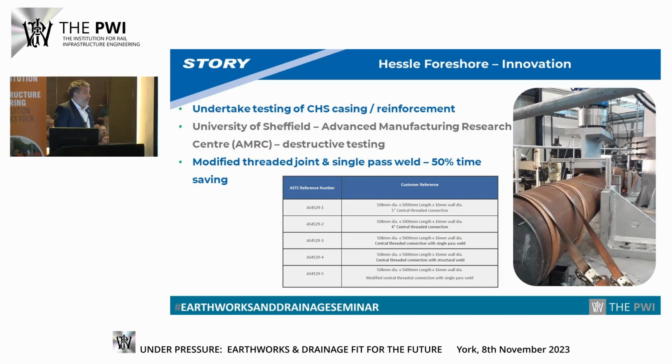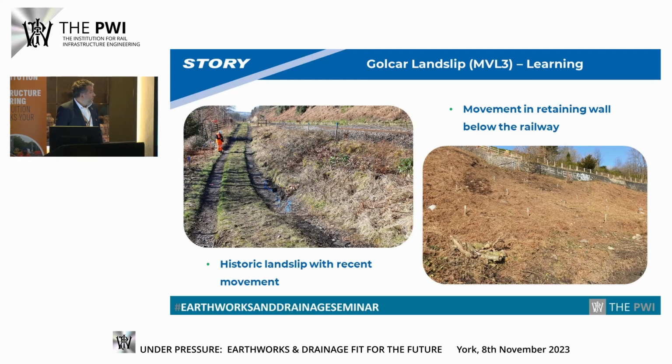Unfortunately, testing revealed that welding couldn't be removed, but it did lead to the development of a trapezoidal threaded connection in conjunction with a single pass weld that provided a suitable structural connection, and it also reduced welding times in half compared to the existing practices. So they were taken forward, and that was the welding that was used on site. The second scheme that Storey would be involved in was at Gulka.